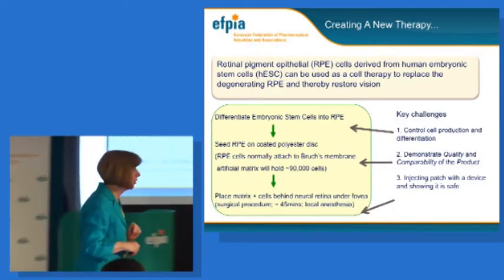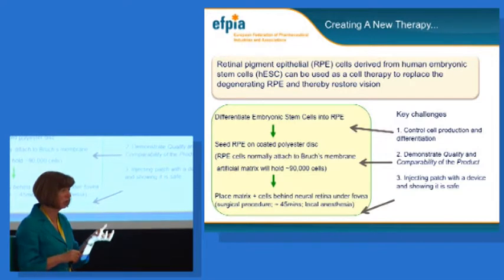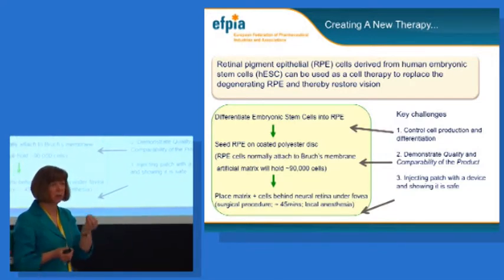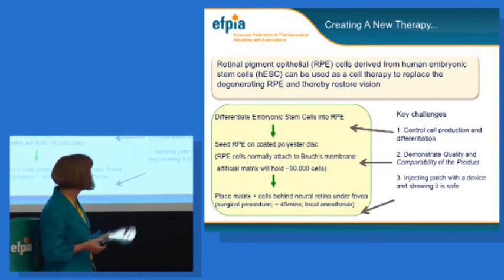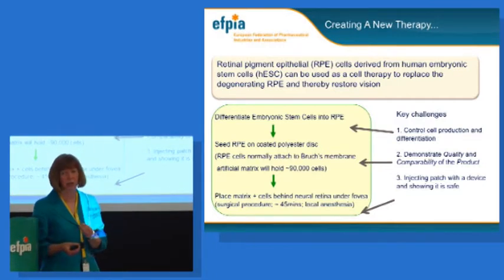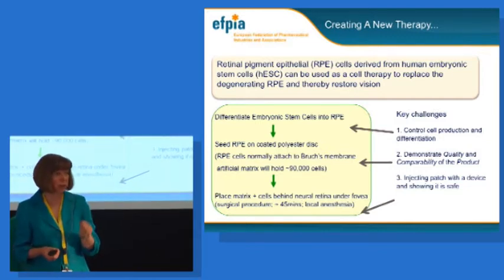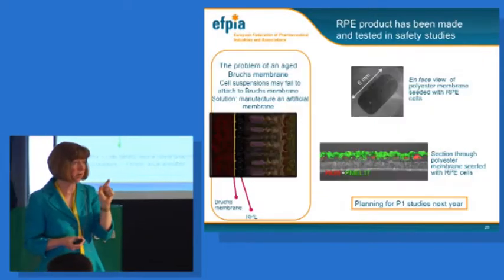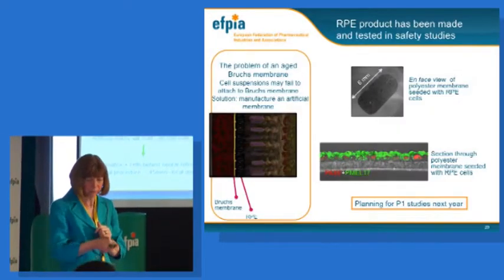Now, this has a few challenges. First of all, we have to be able to control the production and differentiation of those cells. We have to know that they are 100% retinal pigment epithelial cells, that they can't cause tumours, that they're safe, we can give them to patients. We have to be able to show the quality of the product. It has to be reproducible. It has to fit all the regulatory hurdles that you need for an advanced product. And then we have to invent a device with which to inject that patch at the back of the eye.